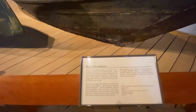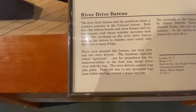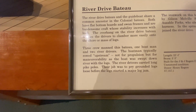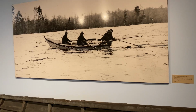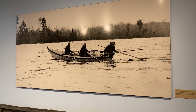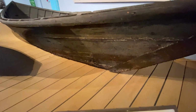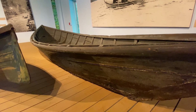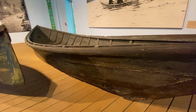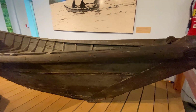It says down here, three crew man the bateau, one boatman and two river drivers, which one of our uncles was a river driver. The boatman typically rowed upstream, not for propulsion, but for maneuverability. As the boat was swept down river with the logs, the river drivers carried long pike poles. Their job was to pry grounded logs loose before the logs started a major log jam.